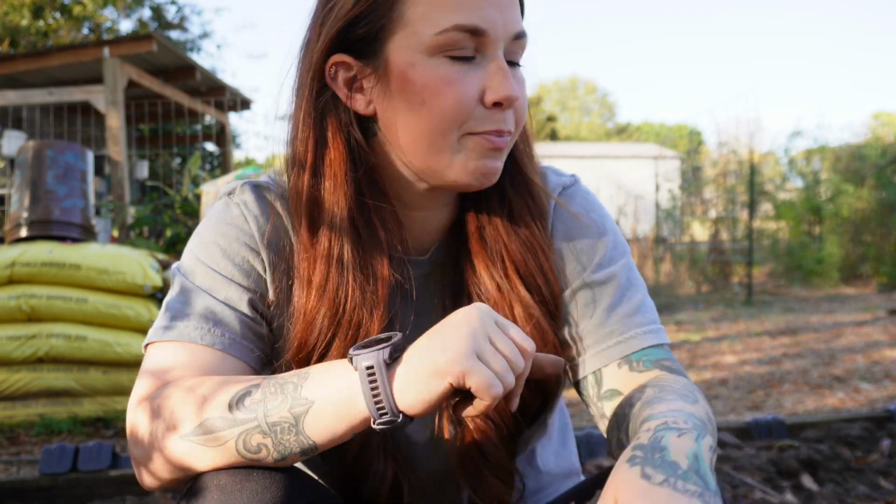Also, before harvest, I like to stop watering the garlic about 2 weeks before. It gives the garlic a little bit of time to dry out in the ground. This time next year, when it's June and July of next year and we get ready to harvest, we'll do a whole harvesting video and how I cure the garlic to hold over for the rest of the year until we're planting again.